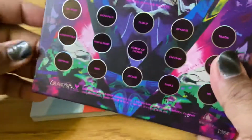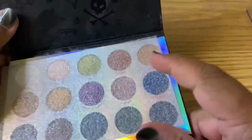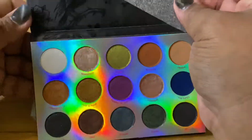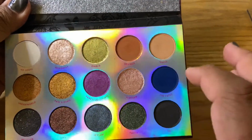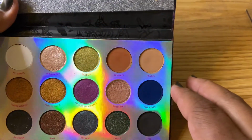This is some of their best packaging, I think. Princes and the Kings, you know? So it looks like this. This is one of my least favorite Colourpop palettes as far as how the shadows perform. I think I got a dud, but this collaboration is no longer available, so, hey. But I'll keep it just for memory, you know what I mean?